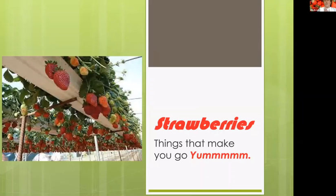There it is. Strawberries, things that make you go yum. And I love this picture because it's something I would really like to do, but I know I don't have the time and the expertise to do it.